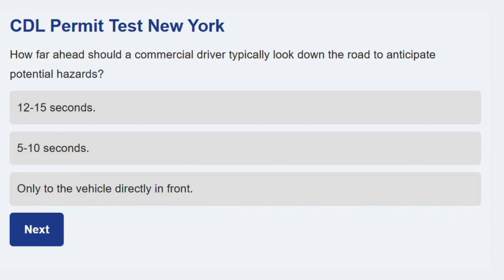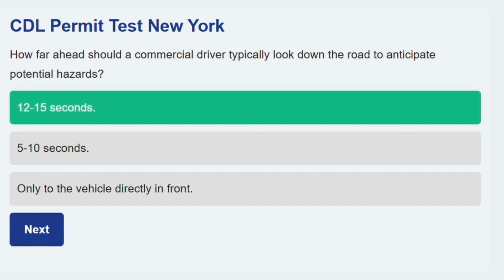What about this next one? How far ahead should a commercial driver typically look down the road to anticipate potential hazards? 12 to 15 seconds. This allows enough time to identify hazards and react safely.